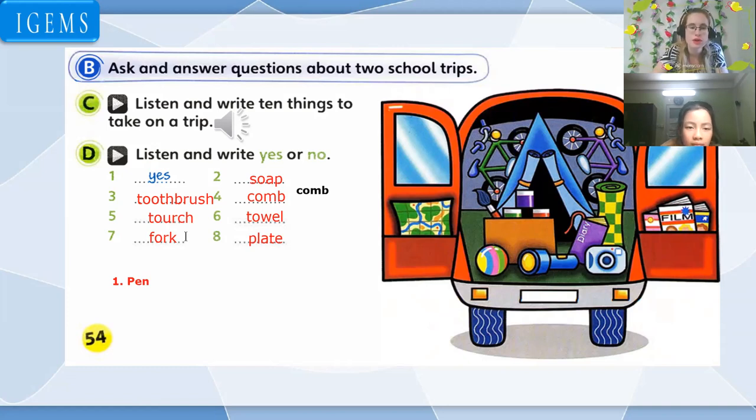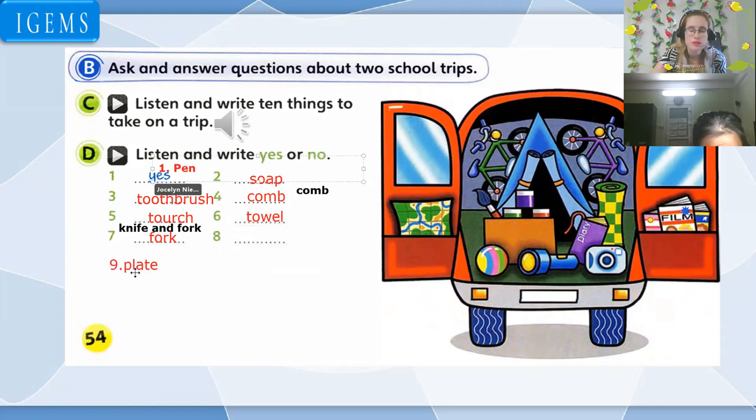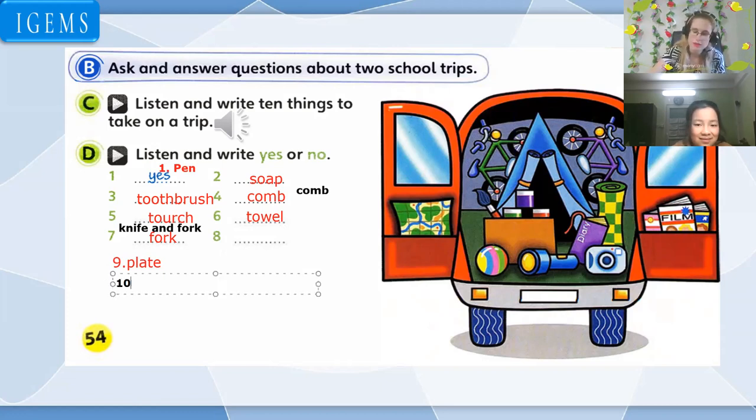Oh, that was so easy. So it's bring a knife and fork. We always bring those together. Okay. Knife, fork. Number eight is spoon. Number nine is plate. Write it in. What was number 10? Number 10 is phone. Number 10 is phone, yes.